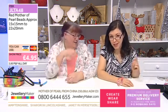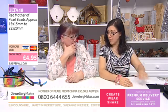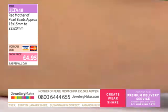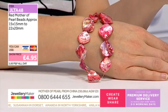But £4.95 is less than the price of some breakfasts at coffee shops, wherever you may be. Some places do rolls for less than that if you have a bacon roll. But £4.95, amazing. And think about the jewellery you can make. Think about the looks that you can have. Imagine wearing it this year coming up, when the sun kicks in.